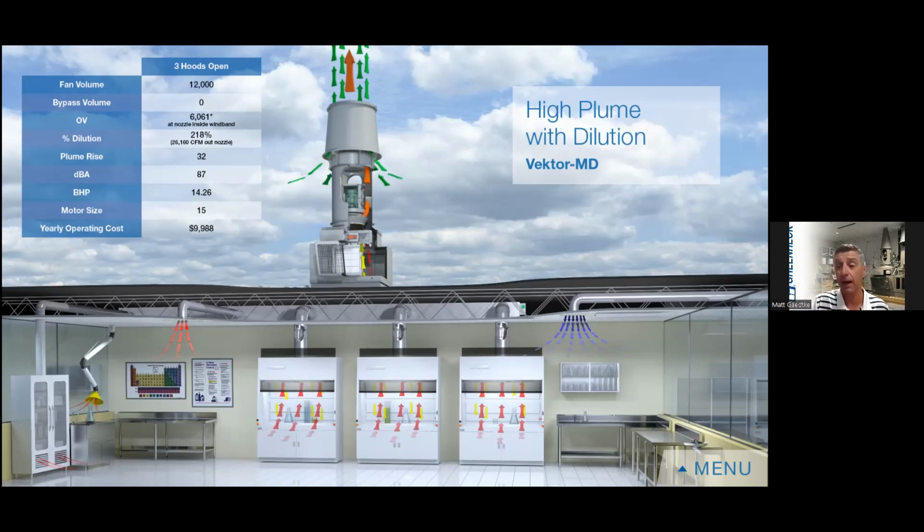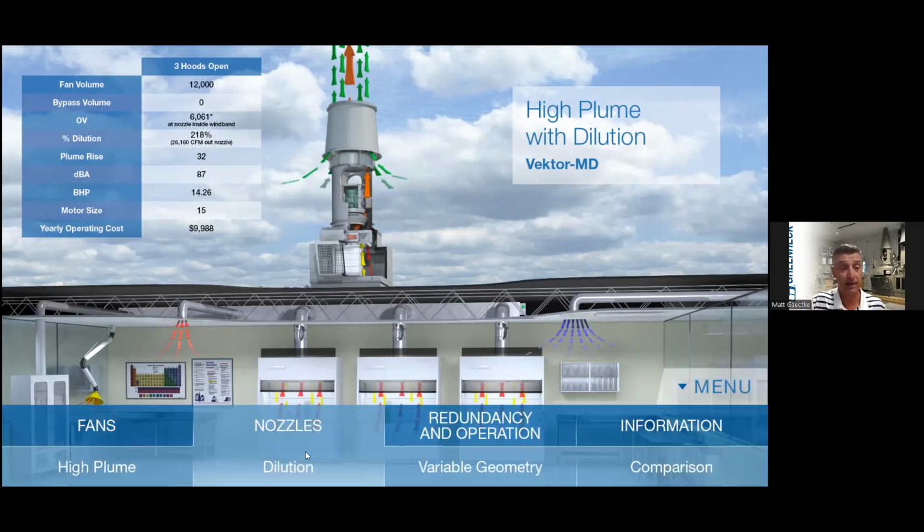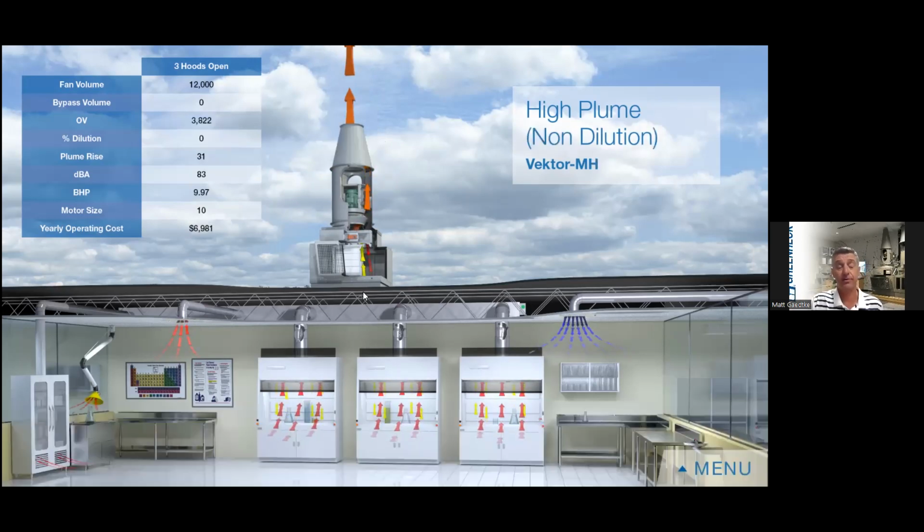Now, the alternative I'm seeing in terms of nozzles is going away from dilution to what we simply call a high plume nozzle. No dilution, one-to-one airflow pattern in and out of that particular nozzle. So in this case, 12,000 CFM into the fan, 12,000 coming out of the nozzle. Generally, what I find with this type of nozzle is that I can get equal or better plume rise, which is one of our key goals, but it uses 1 to 2 motor sizes less.